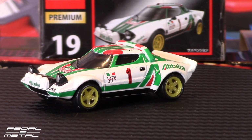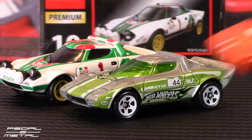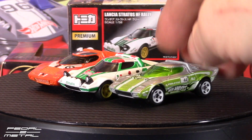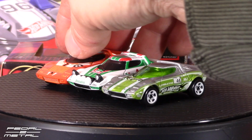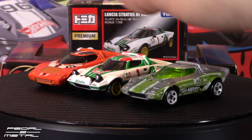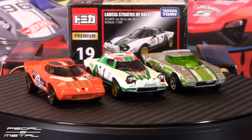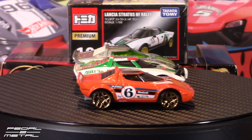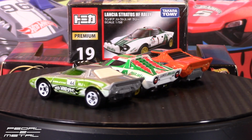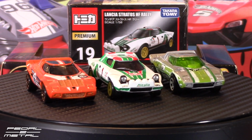Now I want to compare this to the size of the Hot Wheels Stratos, which of course I have a couple of. So we'll bring those in. The scale is actually, wow, I actually thought it would be a lot more off. Very, very similar in scale. Obviously, the Tomica costs about 15 times the amount of what the Hot Wheels Stratos costs, but that gives you an idea there. I thought the scale would be a lot different.